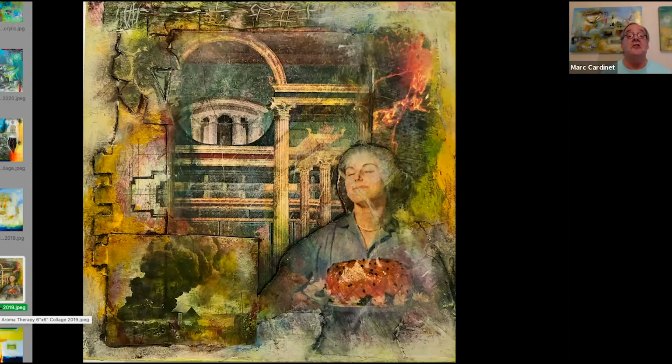And then the back is a Roman fresco from Pompeii. And I put the two together, came up with aromatherapy. So I kind of have fun with these, and what I'm doing is I'll get images together, and then I'll just start composing them. And sometimes I'll spend all day just composing images, and maybe come up with two or three. And then as I go, I'll add more images, subtract more images.